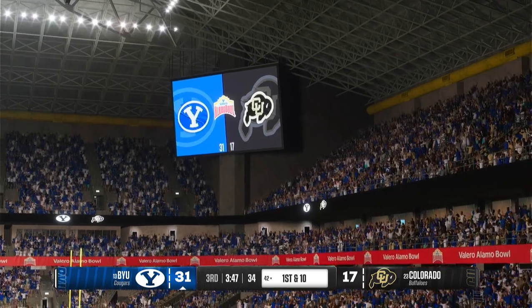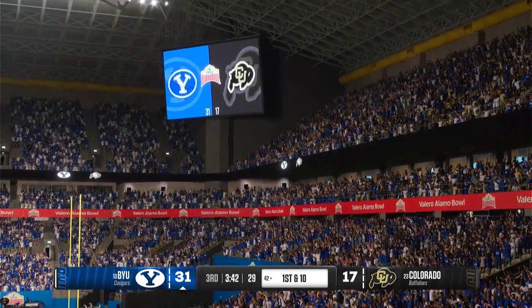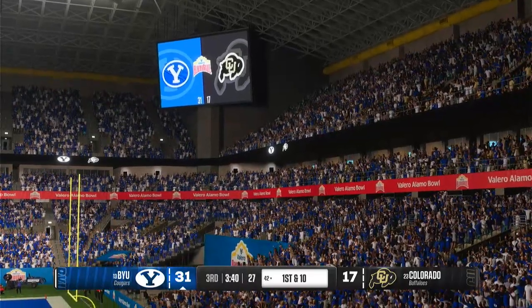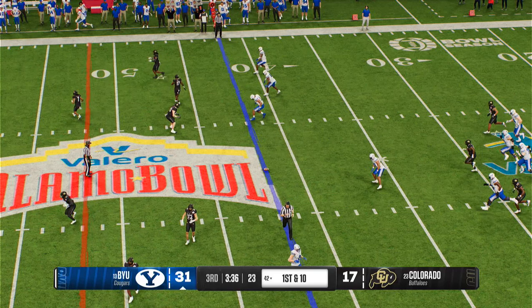You know, it's a nice throw by the QB there. When you're throwing to running backs, you got to make it easy on them. So you want to put it right on their body, make the catch simple, and let them go to work like they did just there, getting that first. The Cougars in the hurry up.